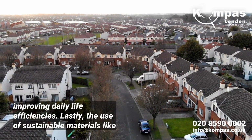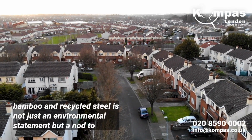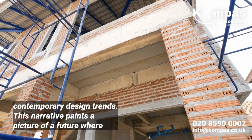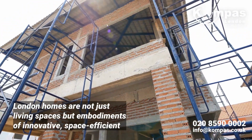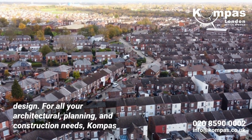Lastly, the use of sustainable materials like bamboo and recycled steel is not just an environmental statement, but a nod to contemporary design trends. This narrative paints a picture of a future where London homes are not just living spaces, but embodiments of innovative, space-efficient design.